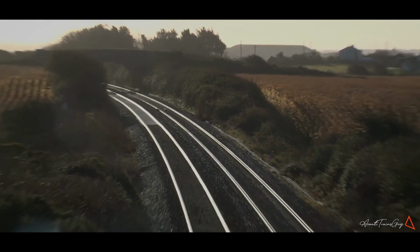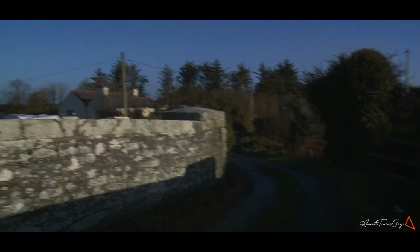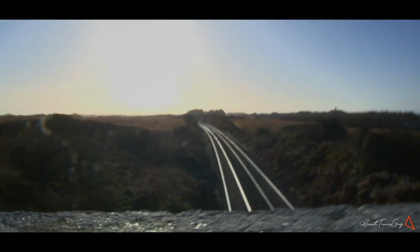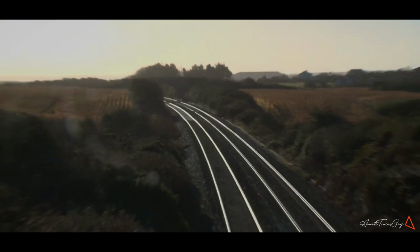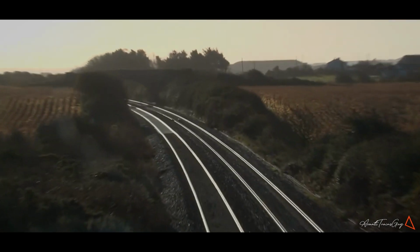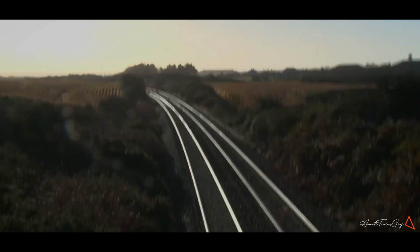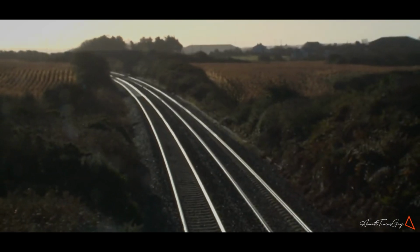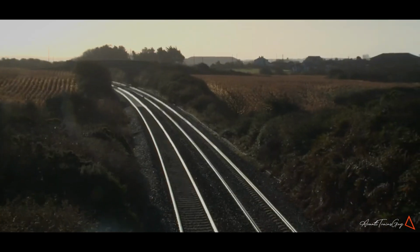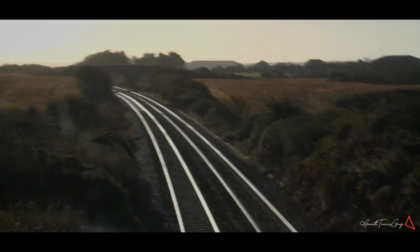Okie dokie everyone, here we are at Carreg Iago. And we are here to see the RHTT again with a brand new 56 on it today. 56090 paired up with 56113. This is going to be a blast. It really is.